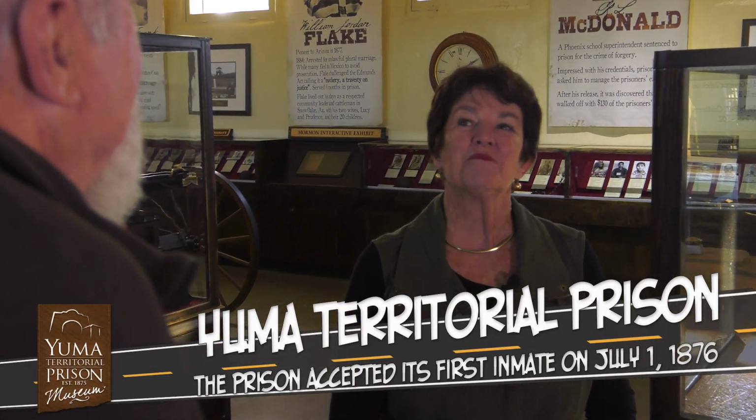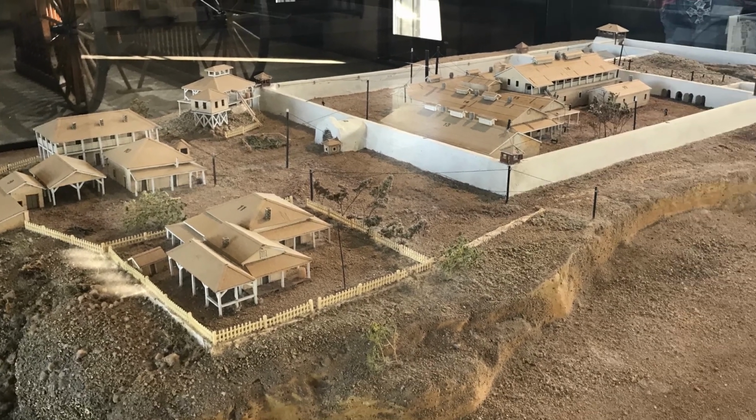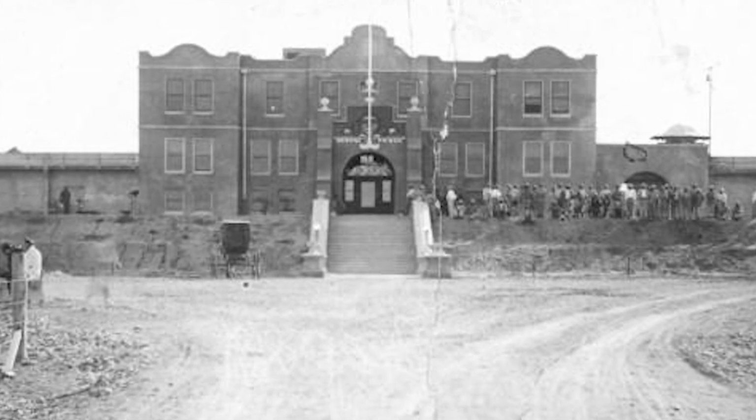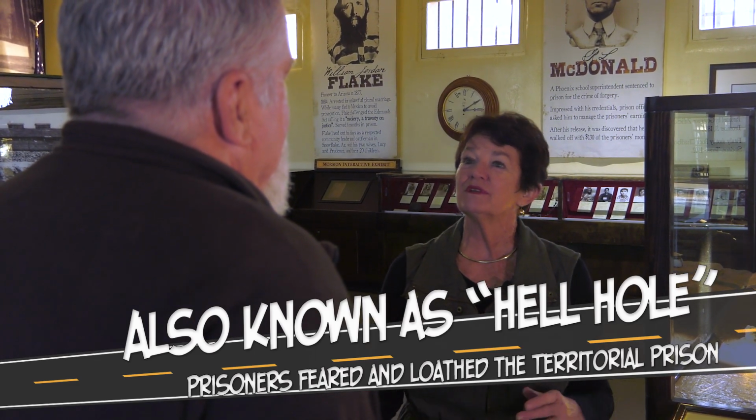Well, I want to share some incredible Arizona history. And this is probably one of the most precious museums. We housed here in its day from 1876 to 1909, 3,033 prisoners, 29 women. It became very overcrowded. It literally closed in 1909. The prisoners went to help build the prison that is the state prison today at Florence. We're sitting on the granite outcropping overlooking the Colorado River, and it really had no expansion room at all. So they moved to Florence, Arizona.